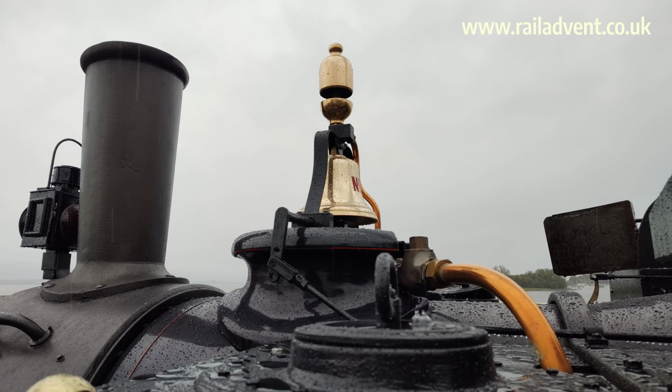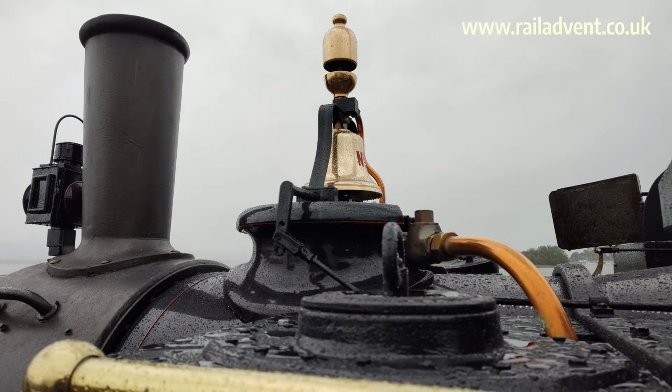Go through them. Hardcore. No roof this time.